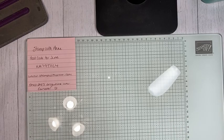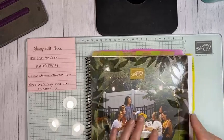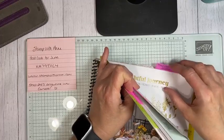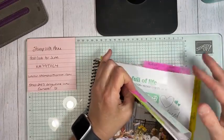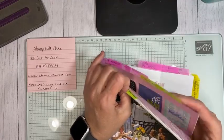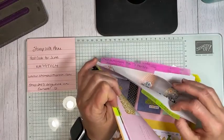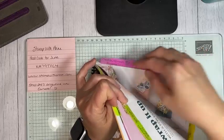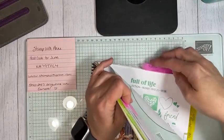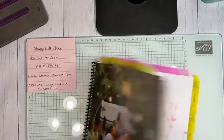All right, so let's show you what we're creating with. Tonight we are using Lily Pond Lane. Let me find it here. Up top in my catalog, I have all my bundles. I just need to find it. Where is it here? Lily Pond Lane. There we go.